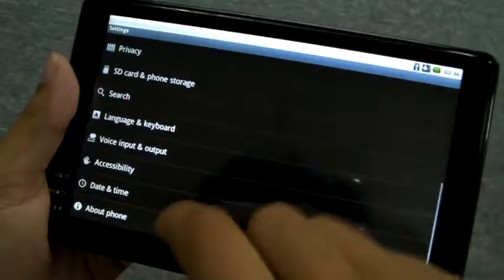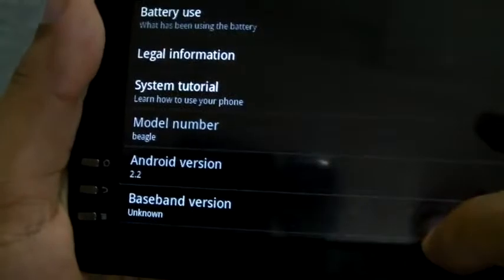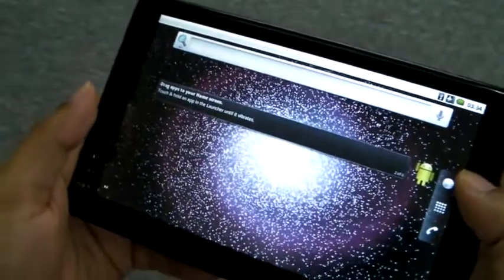And finally, let me just go to the settings and prove it is 2.2 in case there are those naysayers or doubters. So this is the WITS A81E.